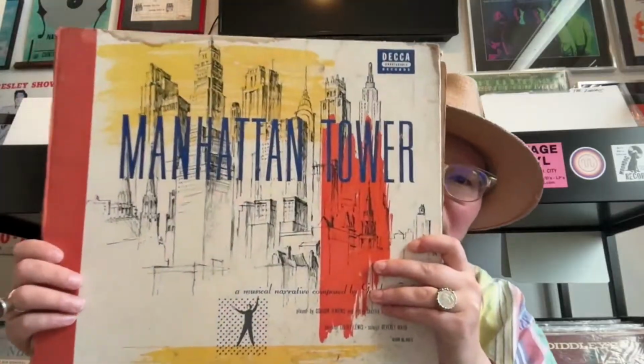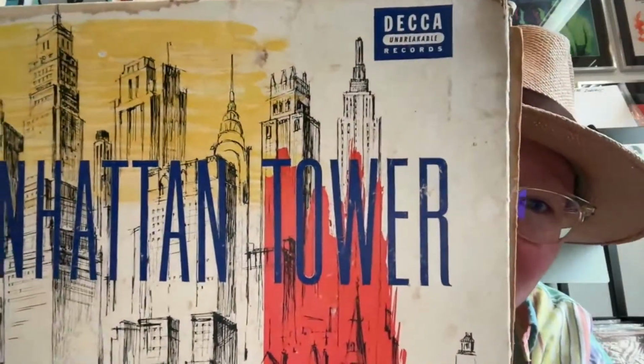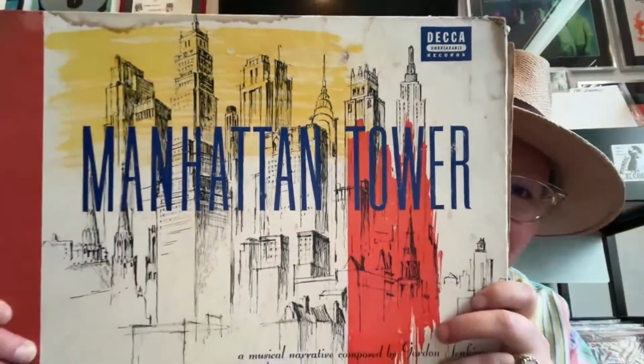Now, this is in pretty rough shape, but I did pick this up because, behind me, I'm going to tilt the camera up a little bit, I'm working on this gallery wall in here, and it's by no means anywhere complete. But I wanted to do something a little different. I wanted to frame some really cool album art. I know a lot of people do that in their record rooms, but I wanted not the average kind of album covers. And so I found this mid-century gem, and it's a Decca Records set, and the cover's kind of fallen apart. But what I wanted it for was the art, because the Manhattan Tower on this is fabulous. You've got the Empire State Building and the Chrysler Building in that brutalist mid-century era style, and I just love this.